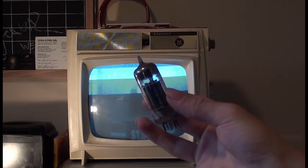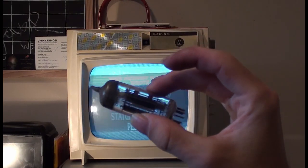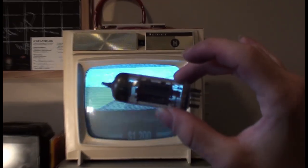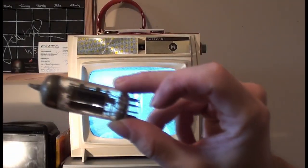I think the heater voltage on the 8AW8A is slightly different than on the 6AW8A, and that actually looks neat, holding my finger there against the tube. It's kind of a neat shot with me holding the tube in front of the TV like that. I think with the 8AW8A, there's a slightly different heater voltage than with the 6AW8A. Right, back to this TV.